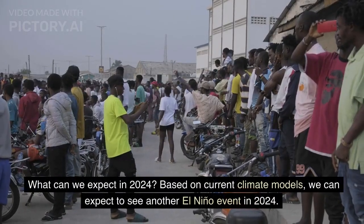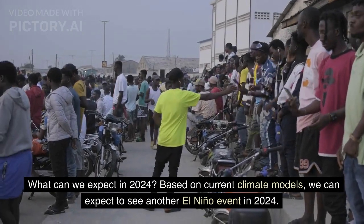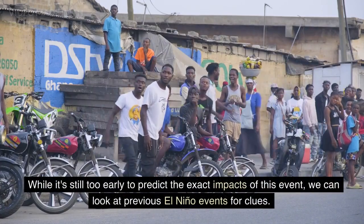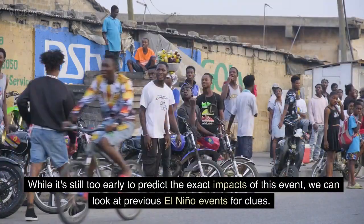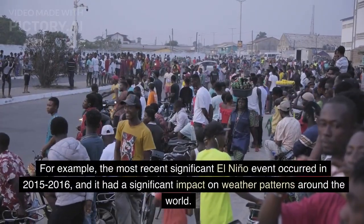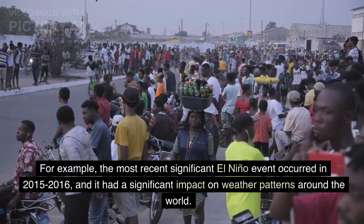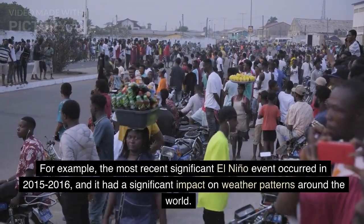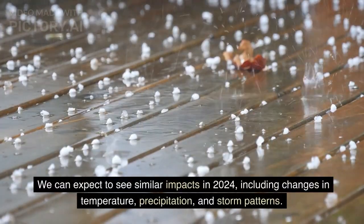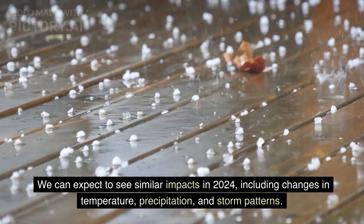What can we expect in 2024? Based on current climate models, we can expect to see another El Niño event in 2024. While it's still too early to predict the exact impacts of this event, we can look at previous El Niño events for clues. For example, the most recent significant El Niño event occurred in 2015-2016, and it had a significant impact on weather patterns around the world. We can expect to see similar impacts in 2024, including changes in temperature, precipitation, and storm patterns.